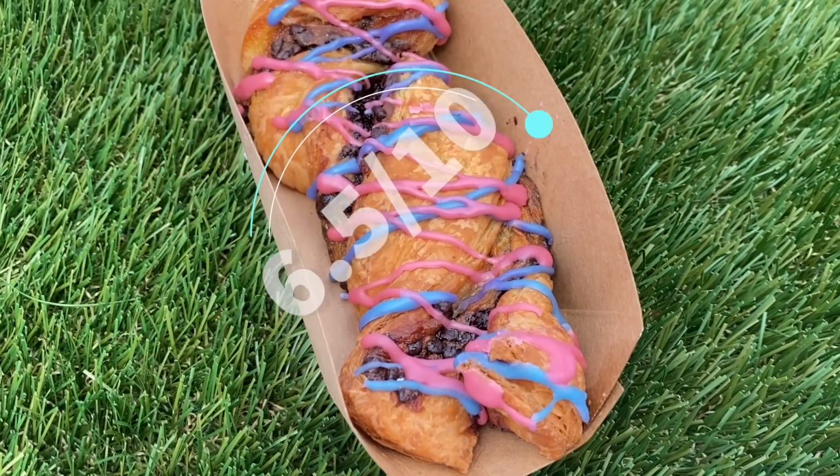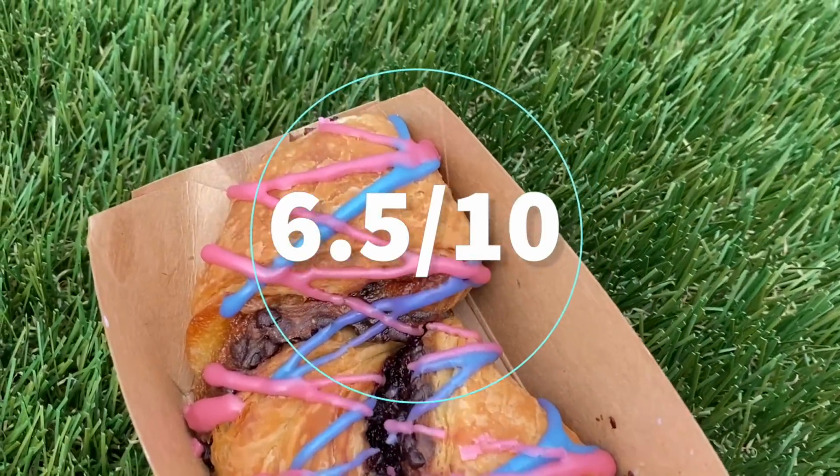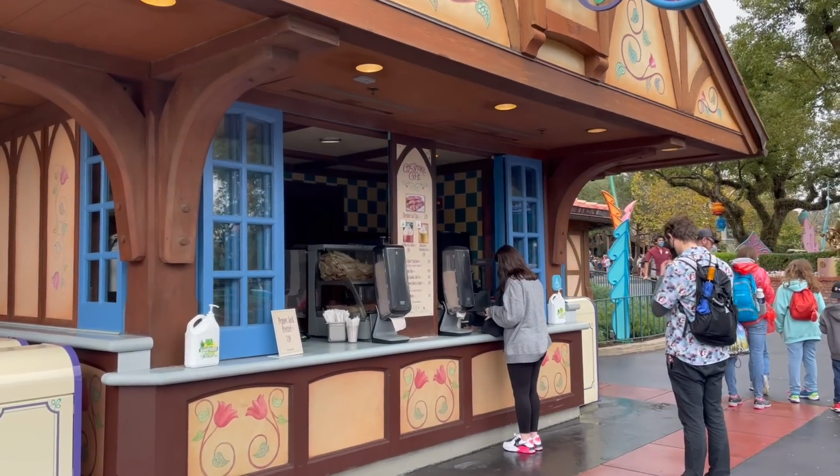Rank on this one, 6.5 out of 10, but that's just because, again, these are all of our favorite snacks. So it's very, very hard to put some of your favorite snacks down at the bottom of the list. But anyway, that's the deal.